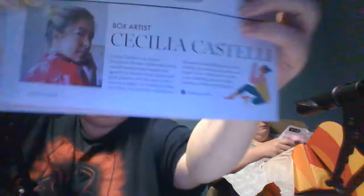The box art is different, because a lot of the boxes are different. I don't think I showed the one from the last one. And the eye patches are up here: hyaluronic acid, aloe leaf, lavender oil. The exfoliating cubes don't really say what it is, but it smells like melon to me. Those under eye bag patches are going to be interesting.